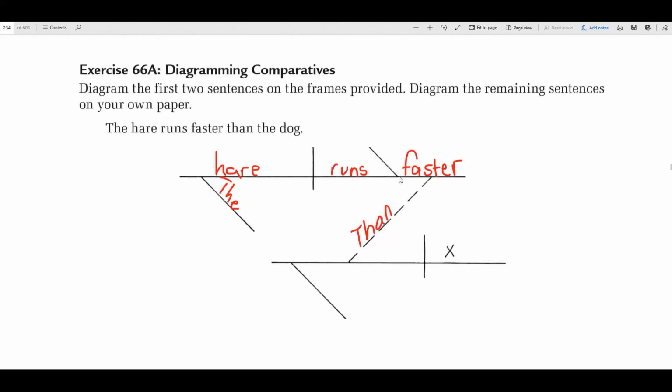And so then this would act as a, you want to say what this would act as? Remember this? With a linking verb, this would be a PA, a predicate adjective. Okay? Faster than the dog. Actually, I believe this would be a predicate adverb because it's telling us how. Okay? And dog is the other thing that it runs faster than. And then the.